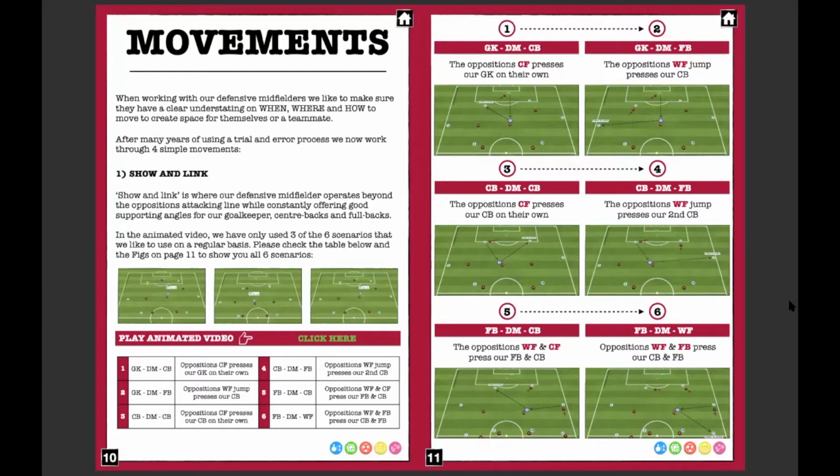After many years of using a trial and error process, we now work through 4 simple movements: show and link, drop between, drop beside, and rotation. For the purpose of this video, we are just going to take a closer look at the show and link movements. Show and link is where a defensive midfielder operates beyond the opposition's attacking line while constantly offering good supporting angles for our goalkeeper, our centre-backs, and our full-backs.